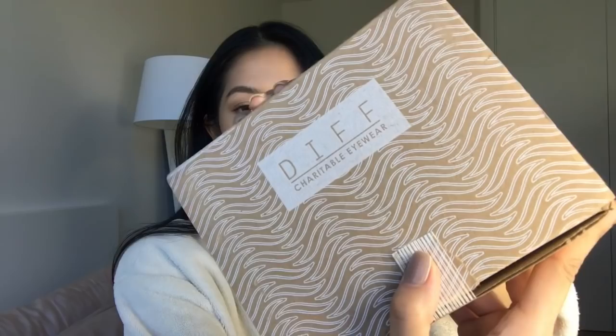Okay, now I have something really exciting to share with you guys. So this brand, DIFF, reached out to me and they told me that they wanted to send me a couple of sunglasses for me to try. This is what it looks like inside.